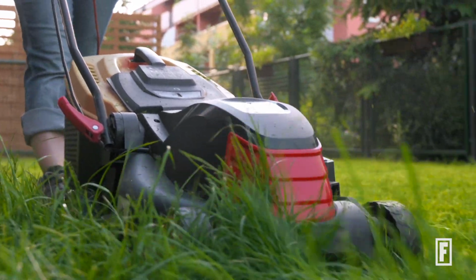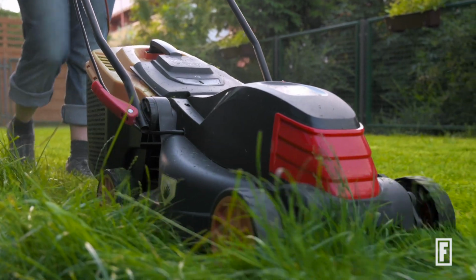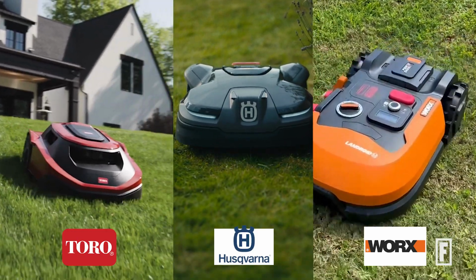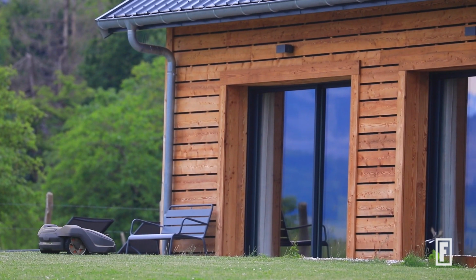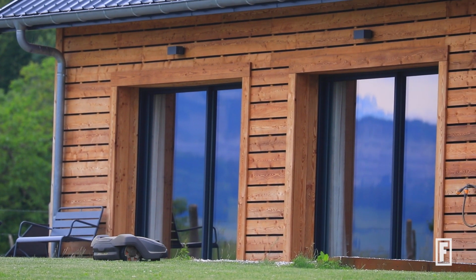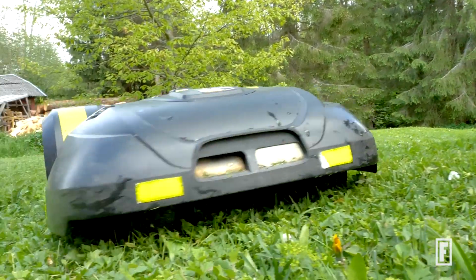Some people love cutting their grass and they are never going to be interested in a robotic lawnmower, versus the complete opposite side, which is the perfect robotic lawnmower owner, who wants their Saturday back with their family. They don't like to bring out their push mower or their riding mower and just want someone else to take care of it.